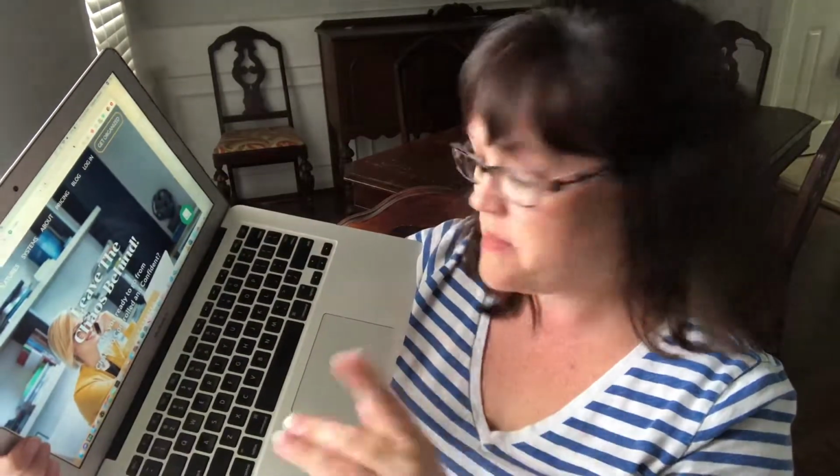Maybe all you 20-somethings, you need it a little smaller. That's fine. You can have it a little smaller. That's another quick little tip. Let me think, what else are some really good ones to use? Those are really the ones that I use the most, but there's so many more out there.